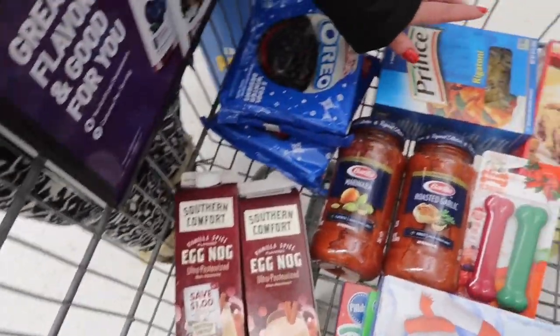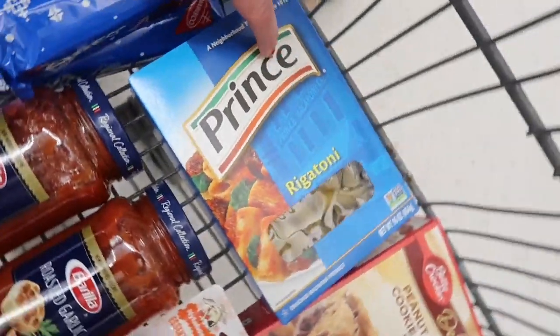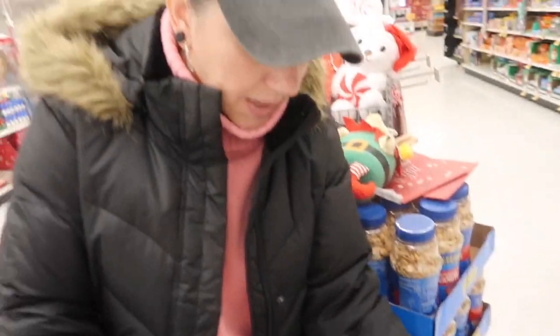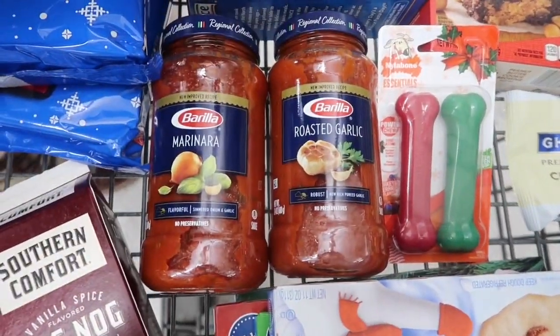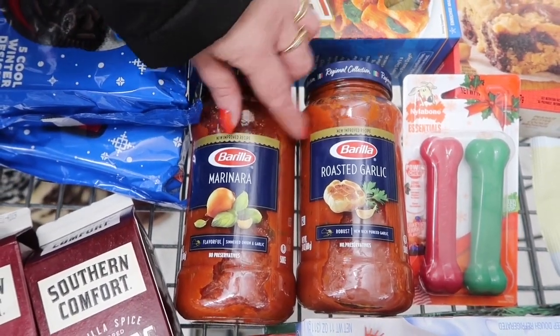And then on the rigatoni, I have a jar full at home. I'm making Alfredo noodles for Christmas. These are on sale for a dollar, so I just picked up one because I got plenty. And then on the sauce, I'm gonna doctor it and make this homemade, but I'm gonna start off with store-bought for the base.